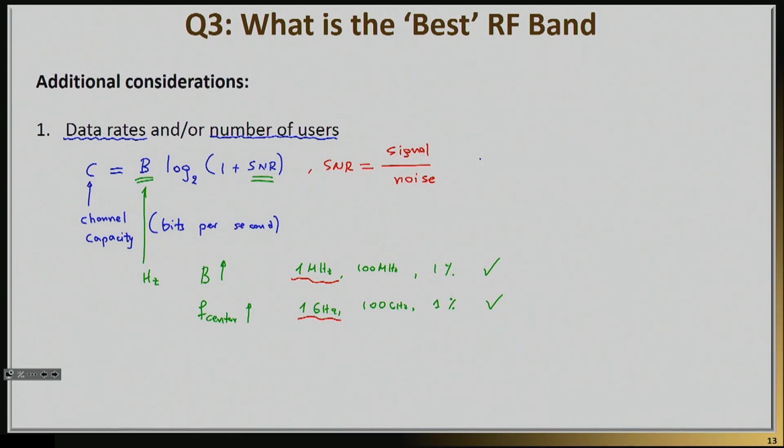So what people say is, wonderful, increase your B, that means go to higher frequencies. So one of the main drivers that basically push our systems today to go higher and higher frequency is precisely the need to get faster and faster data rates. And in fact, that's one of the reasons why we're exploring those type of 5G bands, is because in those bands, my fractional bandwidth can be small, but my absolute bandwidth can be very, very wide, which means I can transmit a lot of bits per second.